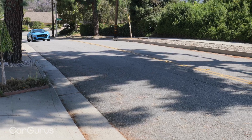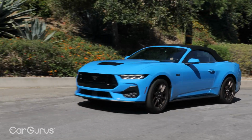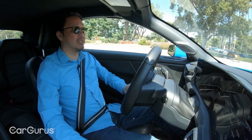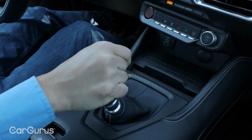The clutch engagement is super easy and very intuitive. The friction point is right where I want it in the pedal stroke, and there's the right amount of effort too. The shifter itself feels great. It's notchy, it's very positive, and it's almost impossible to miss a shift.